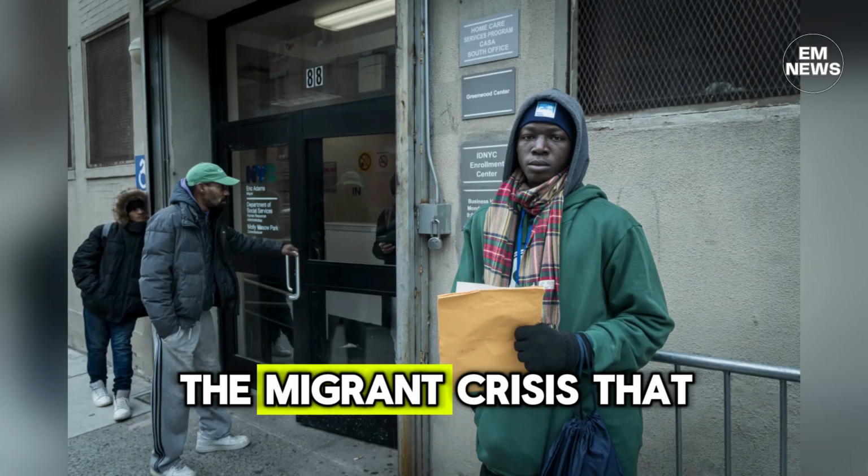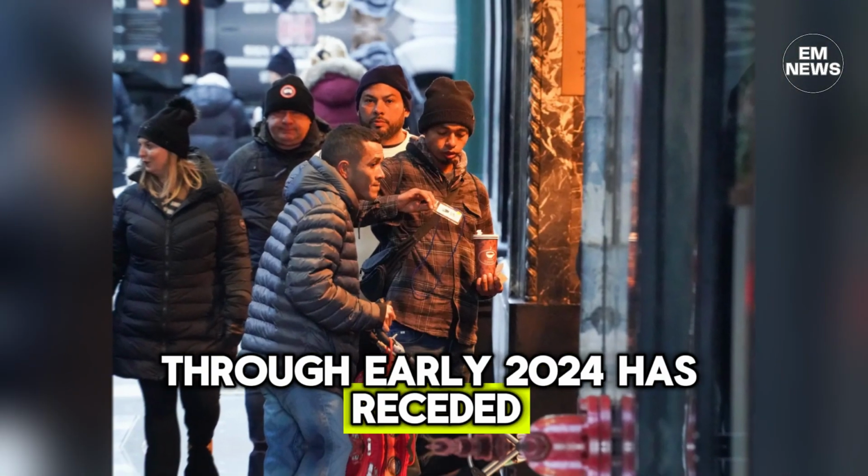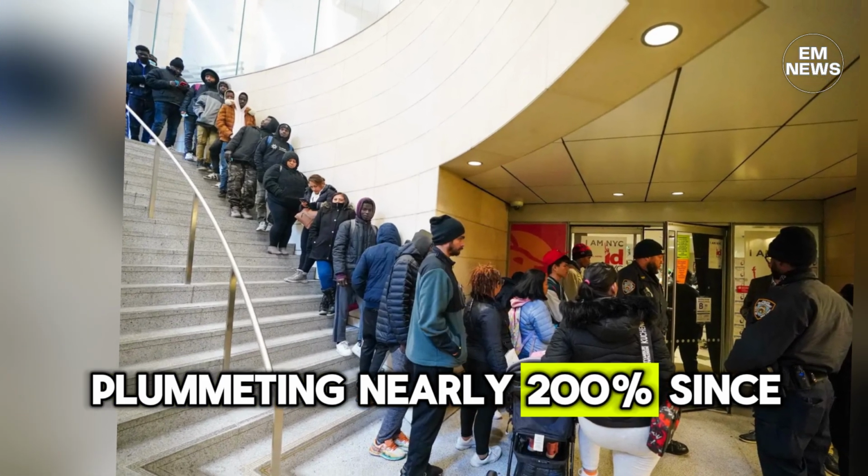Recent data show the migrant crisis that enveloped the city in 2022 through early 2024 has receded. The number of asylum seekers entering the city's care is plummeting, nearly 200% since the crisis peak.